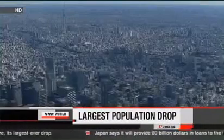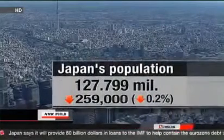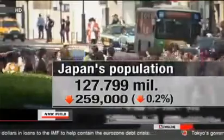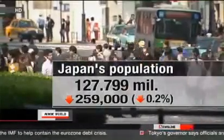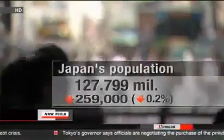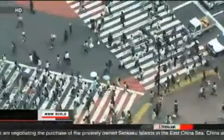Japan's population is shrinking faster than ever. New government figures show it declined by more than a quarter of a million people in 2011. The Internal Affairs Ministry says Japan's population as of last October 1st was almost 127.8 million. That's a drop of 259,000 or 0.2% from the previous year. Both the figure and the rate of decline represent the largest ever drop since comparable data became available in 1950.